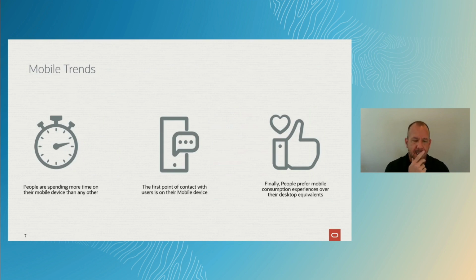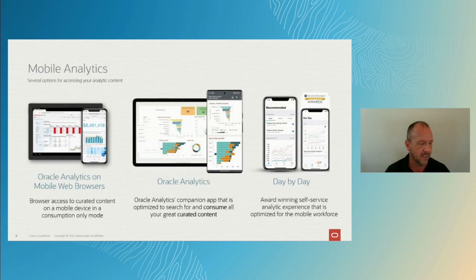So the point that I'm trying to make here is your mobile workforce, or your workforce in general, is already spending more time on their mobile device than on their desktops or laptops. The first point of contact to that same workforce or your customers is often via an email or a notification on their phone. And then finally, that community actually prefers being on their phone over their desktop. So if you don't enable some sort of analytic experience on their phone, or if you don't push the content to them, they're going to figure out a way to get it. So why not embrace our capabilities in mobile, and use one of the channels that we provide to proactively deliver that experience to them.